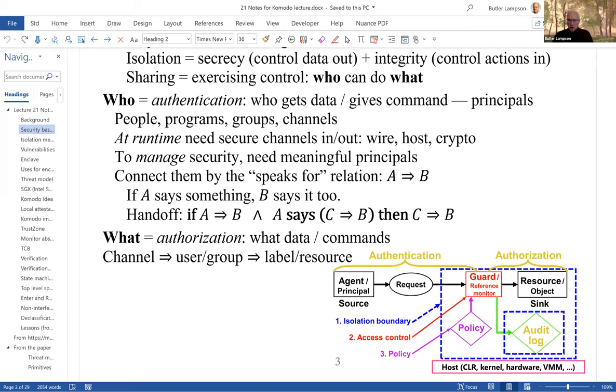So in order for this whole story to work, at runtime, you need to have secure channels by which the requests can come into the system, and responses, of course, can come out. This picture doesn't show the responses, but this is really a two-way arrow. In order to set the policy, you have to give answers to the questions: who is being authenticated, and what authorizations do they have to do things?